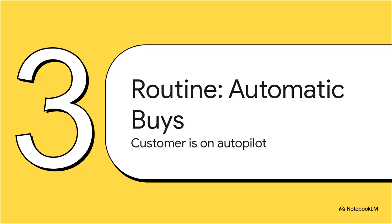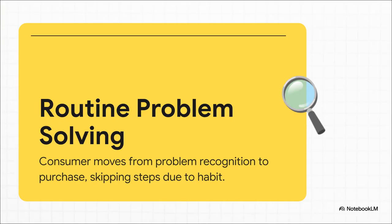friends here. And finally, that brings us to the third and honestly, the simplest path. It's the one we all follow every day for tons of little decisions. It's called routine problem solving. And here, we're talking about pure, simple habit. This is that business owner who just automatically reorders from the same office supply company month after month. Or, the person who grabs the same brand of coffee without even thinking about it.